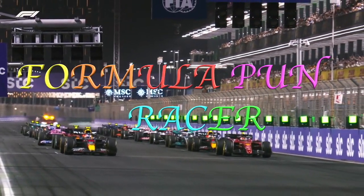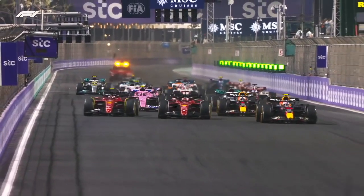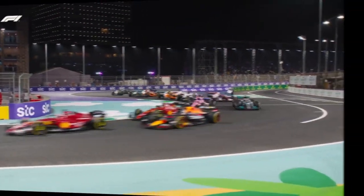It's lights out and away we go. Perez does get away well, comes over to cover off Leclerc. Carlos Sainz is forced to the outside. Max Verstappen getting keen on the inside with Carlos Sainz, but Perez leads them through the first corner.